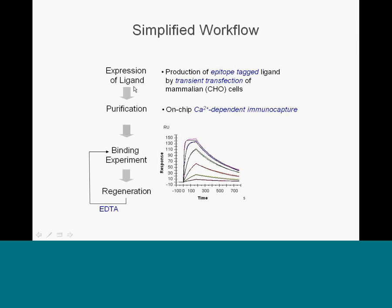And essentially, here at the Puget Sound Blood Center, we're most interested in things that are involved in thrombosis and hemostasis. And those things are typically found in the blood, and they're extracellular, and they're human. And so we would like to make our ligands in the most physiologically relevant context, and that involves the use of mammalian cells, and we typically use CHO cells.